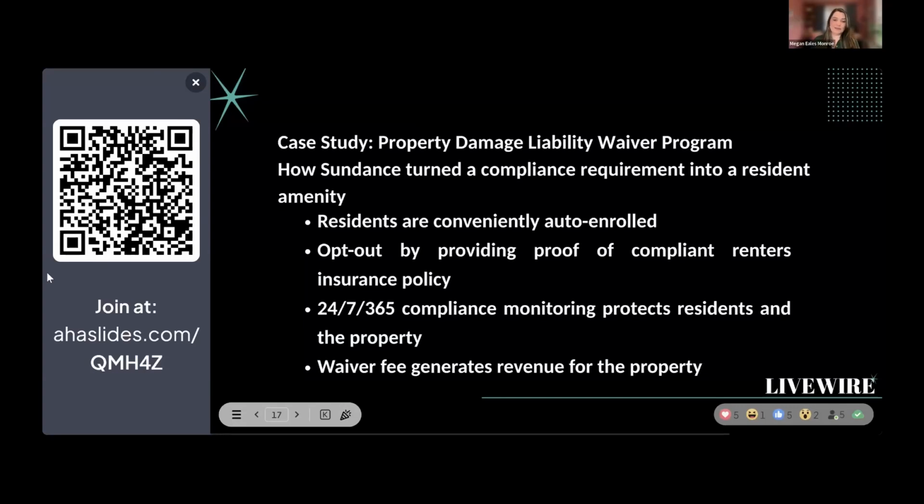And when you hear that, you might think, okay, so this is a program that residents get pushed into. Would they push back against it? Would there be a lot of friction there? But I think this is a good example of how doing those things that I just talked about, leading with the value, leading with convenience, making it a super great service for renters that meets the need that they have, is where you can overcome that.